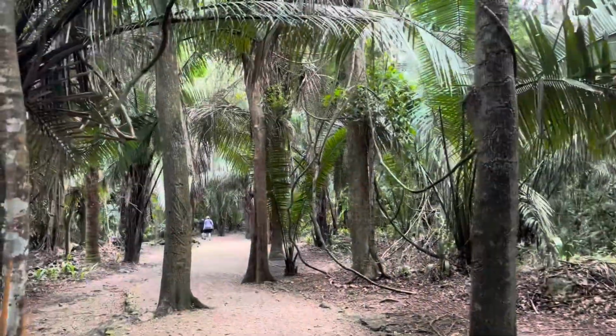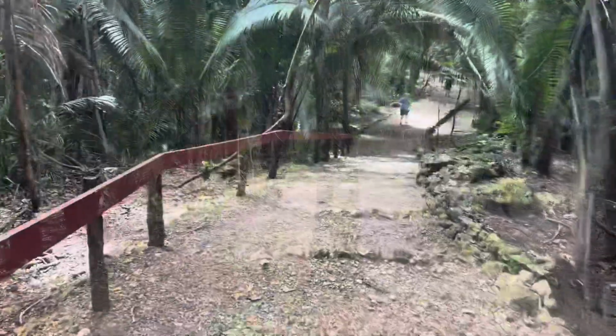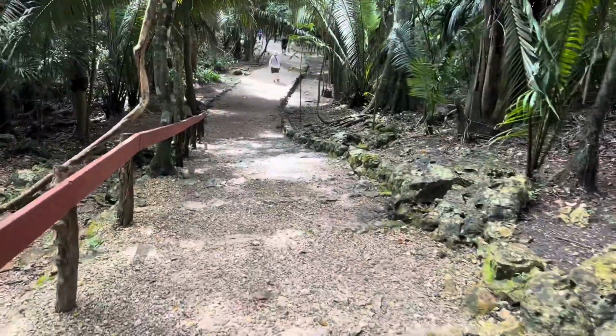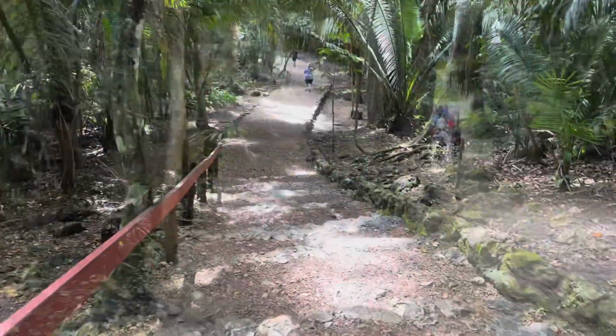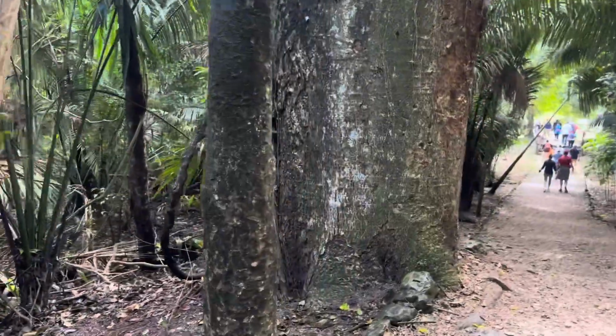Simply just walk in. You ask for permission. Vividly remember what happened when you entered. Everything else I don't know. But you were still safe. Wow, look at the size of the tree trunk. I think it's massive.